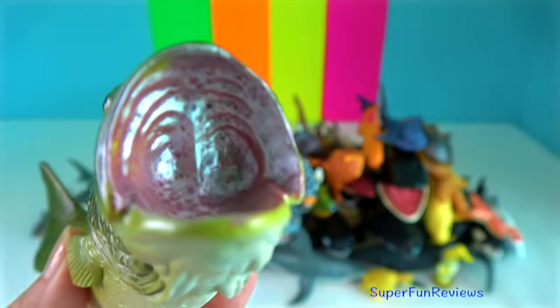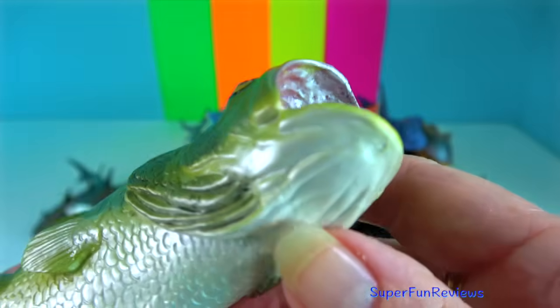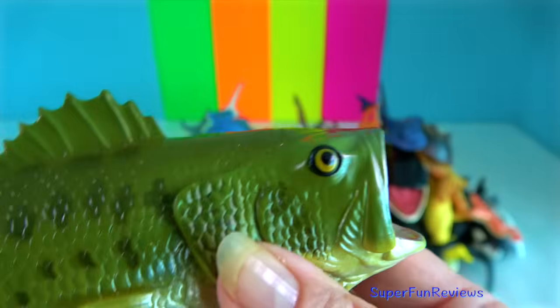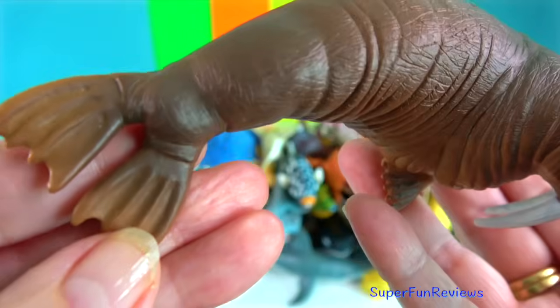Largemouth bass. Their upper jaw extends beyond the rear margin of the orbit. It is the largest of the black basses. Walrus. It is a large pinniped marine mammal.